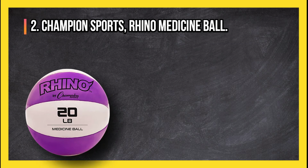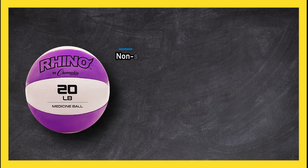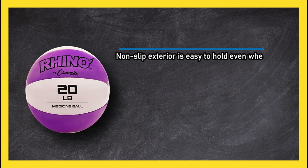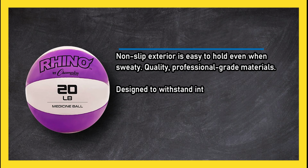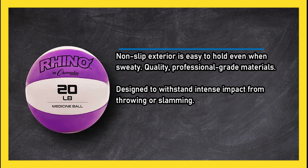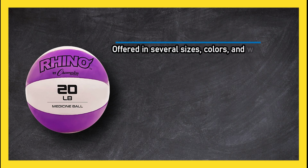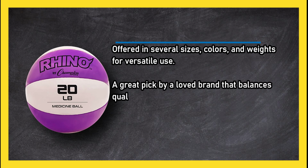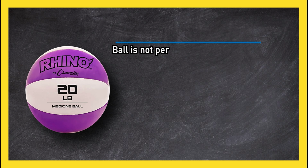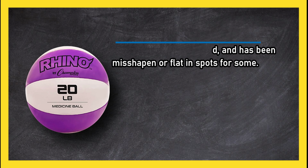At number 2, Champion Sports Rhino Medicine Ball. Non-slip exterior is easy to hold even when sweaty. Quality, professional grade materials. Designed to withstand intense impact from throwing or slamming. Offered in several sizes, colors, and weights for versatile use. A great pick by a loved brand that balances quality and affordability nicely. Ball is not perfectly round, and has been misshapen or flat in spots for some.